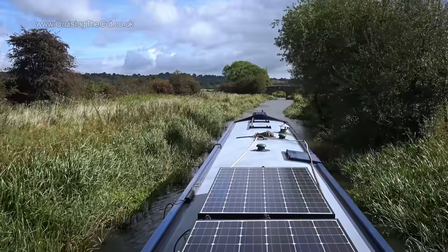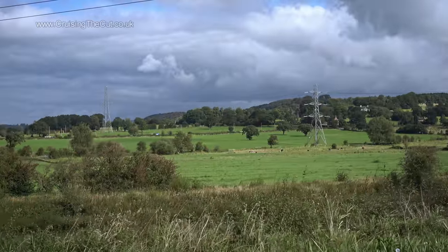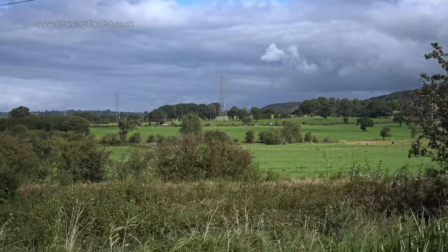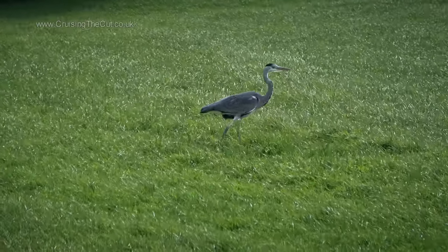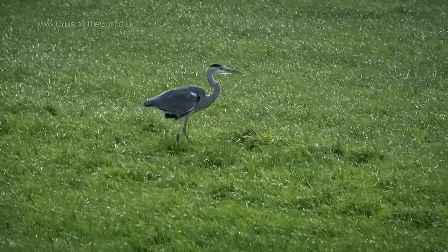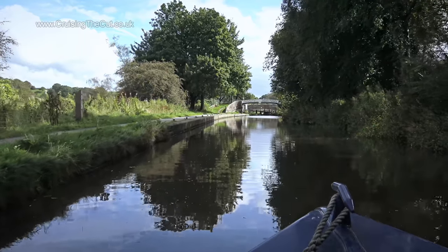I was beginning to expect this kind of width from this canal by now. Good thing it was quiet. A heron, hooray! A sign of good water and good fishing. He also attempts the moonwalk. Wait for it, here it comes. All right, maybe a work in progress there.